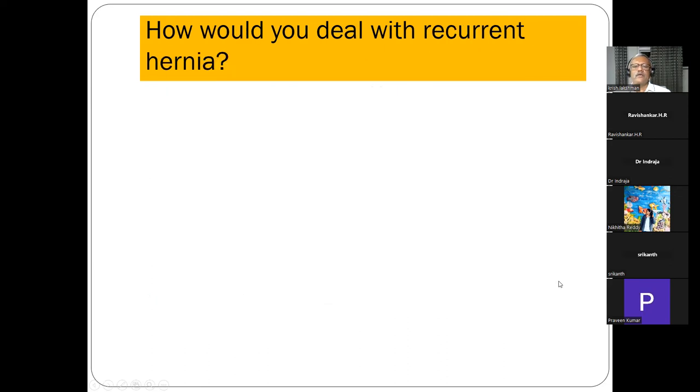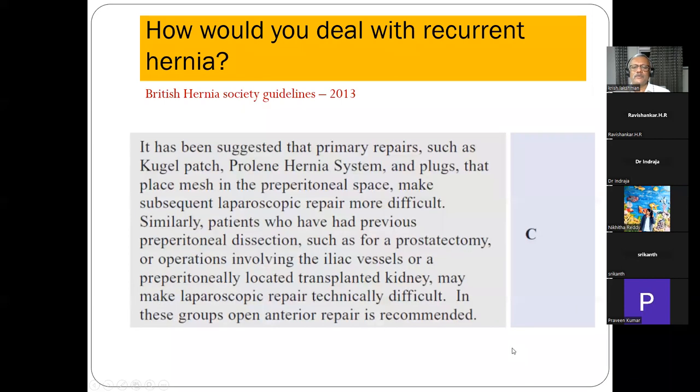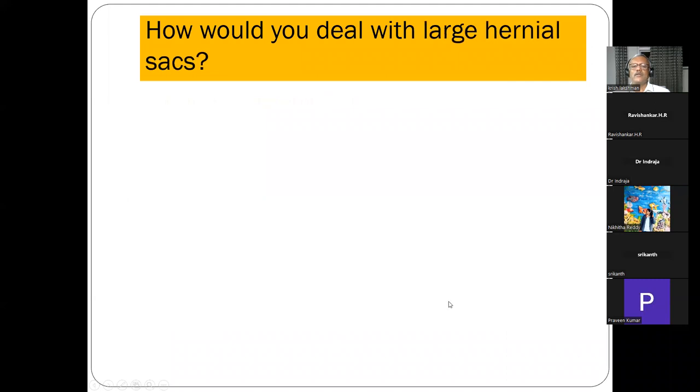That's fine. And how would you deal with recurrent hernia? You already answered that question. Yes. Okay. It's very simple. If it's open, go for laparoscopy. If it's laparoscopy, go for open repair. It's the same thing the guidelines also mention. How to deal with large hernial sacs? Sanya.